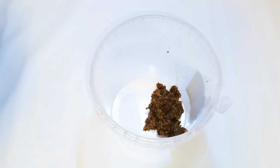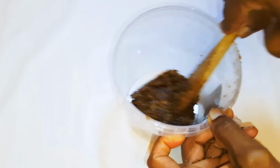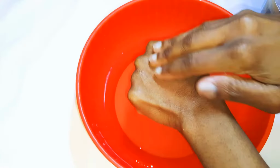Afterwards, I will get a container and transfer everything inside. And I'll keep this in my bathroom cabinet. So this is how to use it.